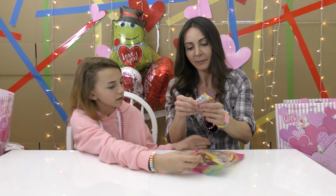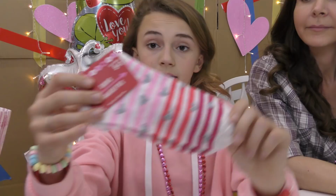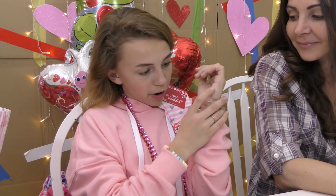My turn! My last item in my bag are these heart-covered socks. And they've got pink and purplish stripes on them. Those look like fun. Matching outfit, DIY. Oh, here we go. DIY 101. You're matching outfits. Super color coordinated for Valentine's Day.